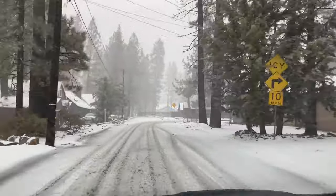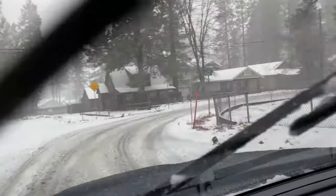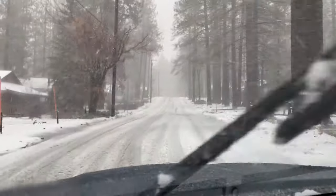On this corner, do not get too close to the edge here. You can't see it, but there is like a 2.5 to 3 foot ditch right there. And cars get stuck there all the time.